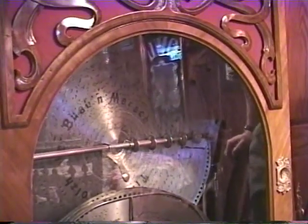And the other neat thing about it is it has bells, which makes it quite rare. Yeah, you can open that up and we can see the inside. The sound is so rich.